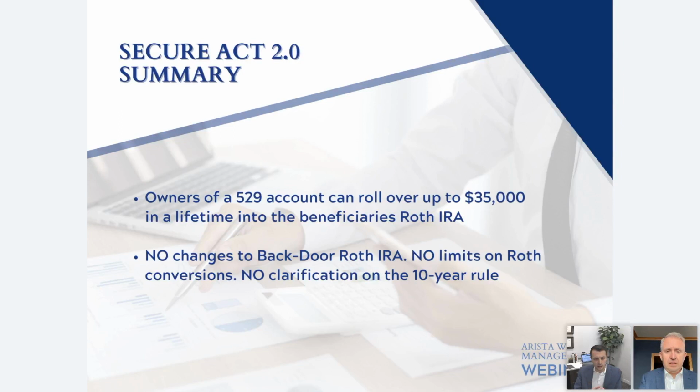In addition to those items, we have just two other items, number 4 and number 5. Owners of a 529 account can roll over into the beneficiary's Roth IRA starting in 2024. And then also number 5, there's no changes to the backdoor Roth, no limits on Roth conversions. So those are still permitted and we can still assist you in all of those conversions.